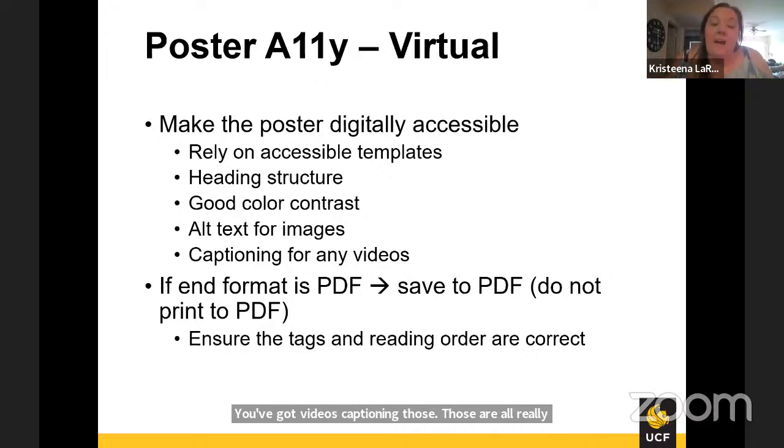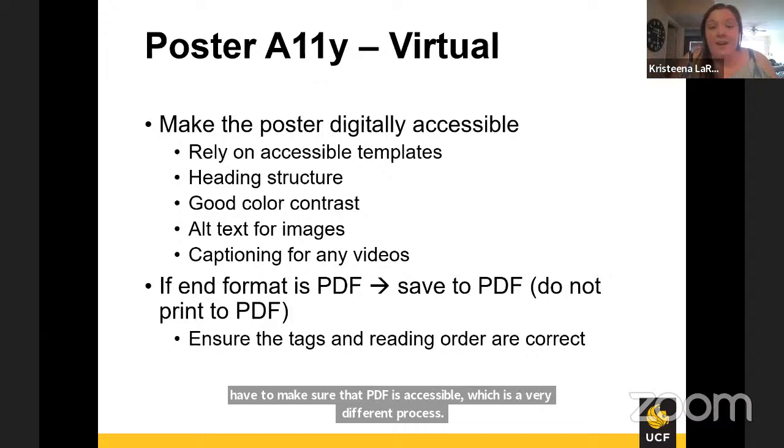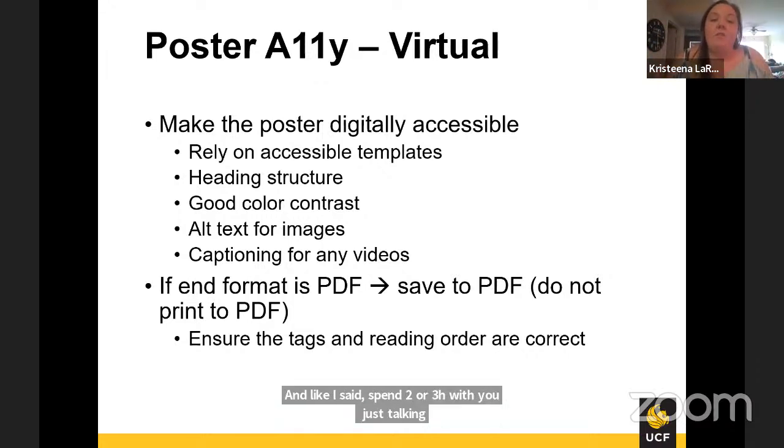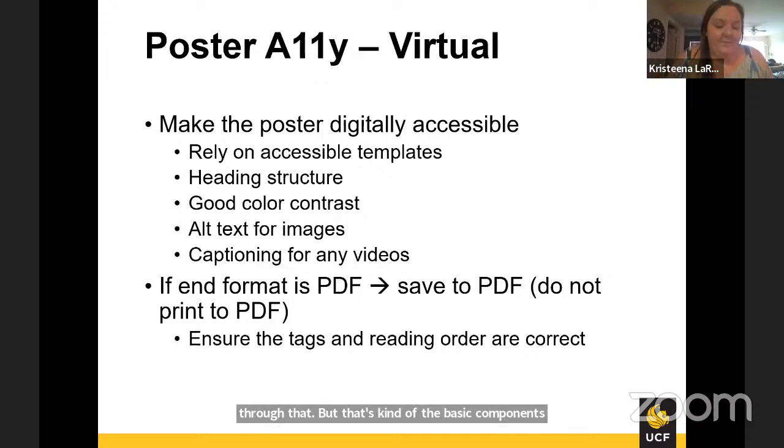I would say oftentimes posters are not saved in that format. They're saved as a PDF, which is totally cool, but you have to make sure that PDF is accessible, which is a very different process. So you're tagging that PDF, you're making sure reading order is appropriate, things like that. And like I said, I could spend 2 or 3 hours with you just talking through that, but that's kind of the basic components of how you would make that poster accessible.